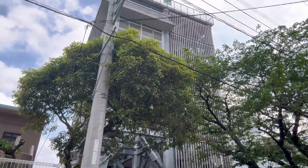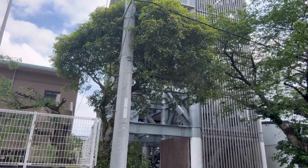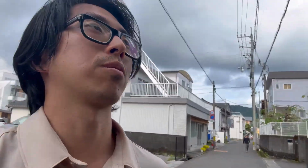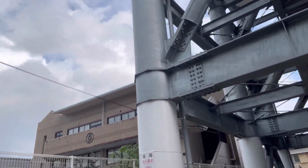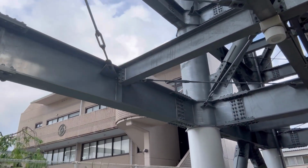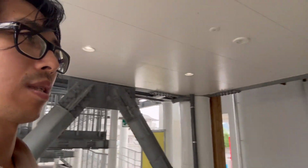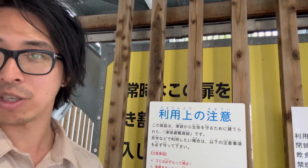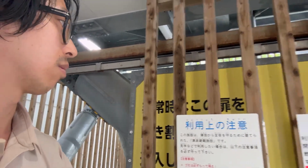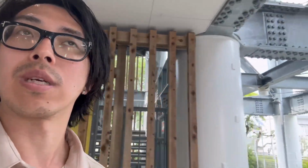So this is about 5 floors high, so it would be about 20-25 meters high. This is built solely of steel, and it doesn't have complete walls that block the wind. It says it is a tsunami shinan shisetsu, which is a facility built for evacuating from tsunami. Now it's around 4 o'clock, and it's open until 6 o'clock for people to just look inside.